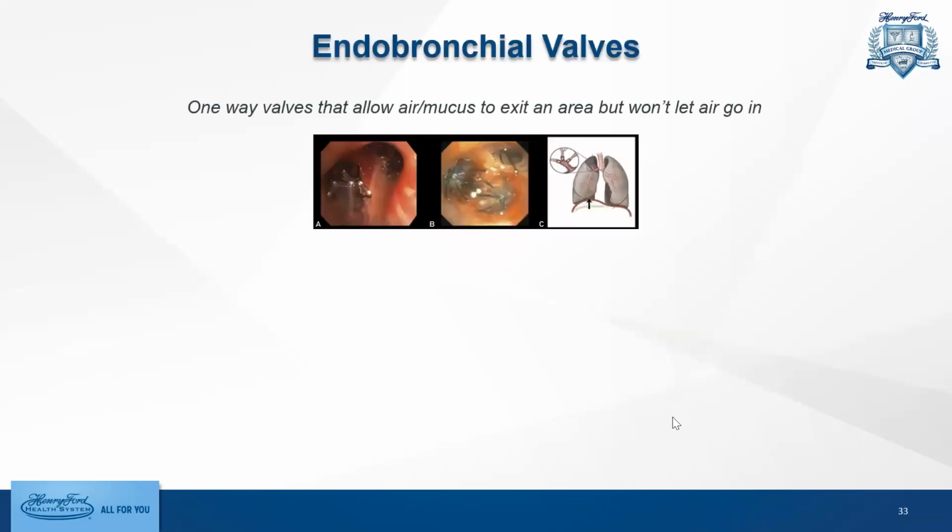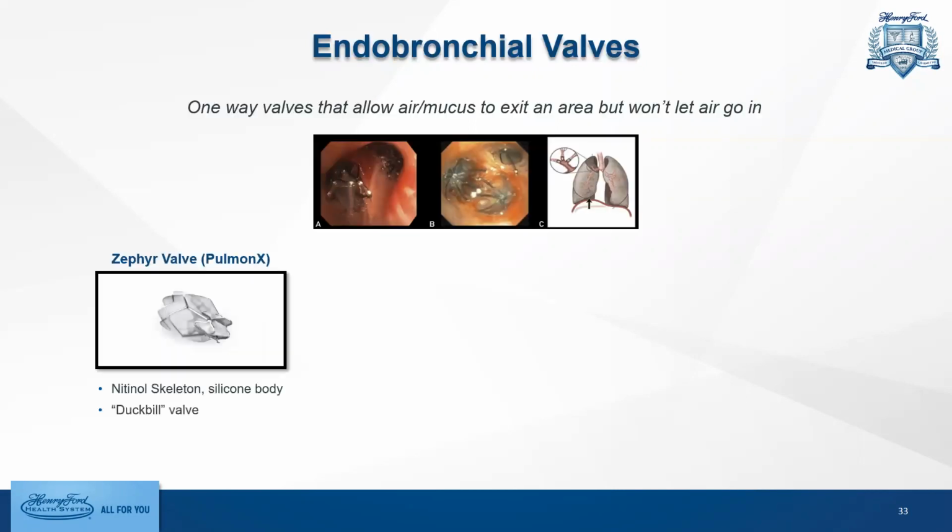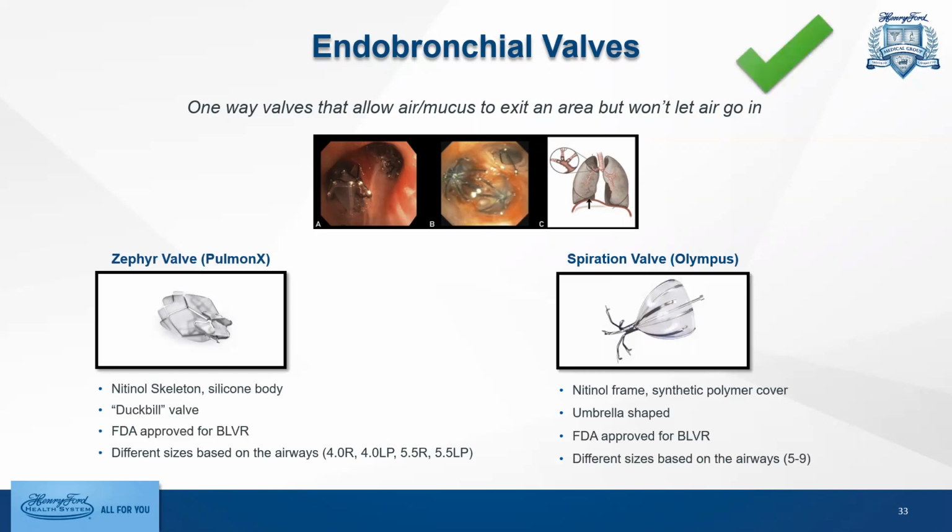Now we're going to talk about valves. Endobronchial valves are one-way valves that allow the air and mucus to exit an area, but they won't let air go in. In this way, you achieve atelectasis. So we have two types of valves: Zephyr valves and Spiration valves. Zephyr valves are made by Pulmonx. They have a nitinol skeleton, silicone body. They work by a duckbill valve mechanism. They're FDA approved. They come in different sizes based on your airways, 4.0 regular and low profile, and 5.5 regular and low profile. We also have Spiration valves made by Olympus, nitinol frame, synthetic polymer cover, umbrella shaped, and they also come in different sizes, 5, 6, 7, and 9, I do believe.